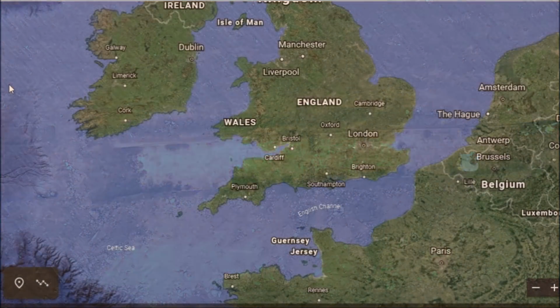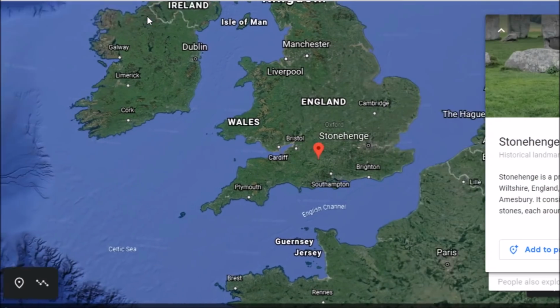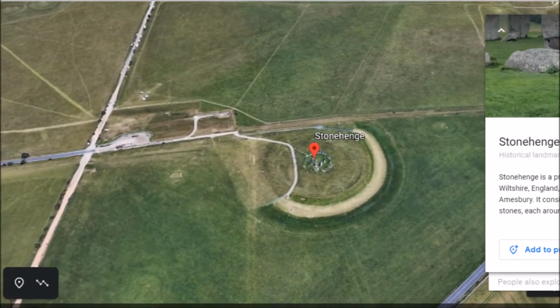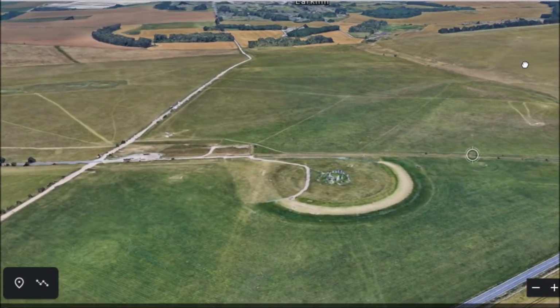Let's move on. Next story, let's go down to Stonehenge in England. And I know while I'm working on this video, I saw Matt at Ancient Architects did a video on this. Not sure what he said, but I'm sure he goes into this in a lot more detail than I will in this minute and a half or 2 minutes here.